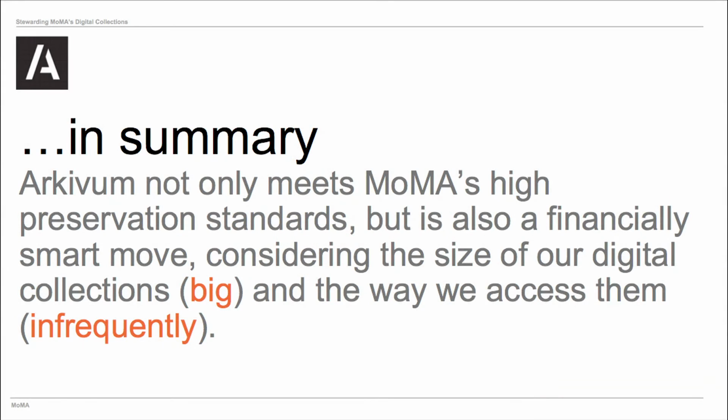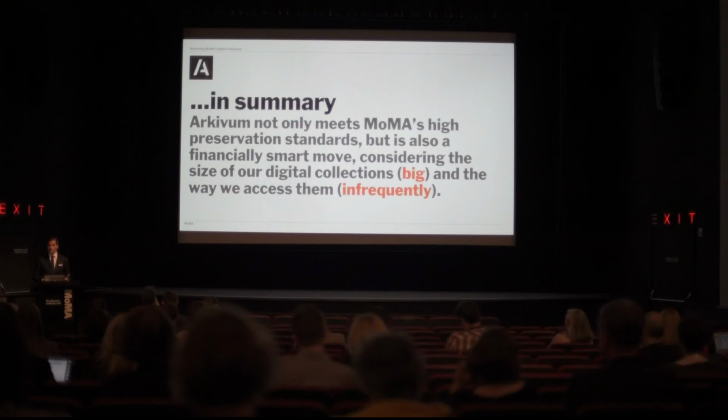So in summary, as I said, Archivum meets not only MoMA's high preservation needs, but also our financial needs and how we access things. That's to say, we're a museum. We show things when we choose to show them, or even if we were showing them on demand, we have a very large collection. The typical thing with museums is that what's in the galleries is just the tip of the iceberg. You're only showing maybe 8% of your collection at any given time. So if we don't show things, if we acquire something, exhibit it, and then don't show it again for another 10 years, why would we be paying to store it on high-cost disk storage when we can have it on something more intelligent?